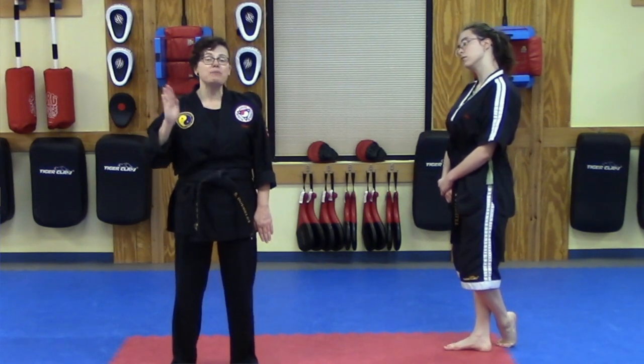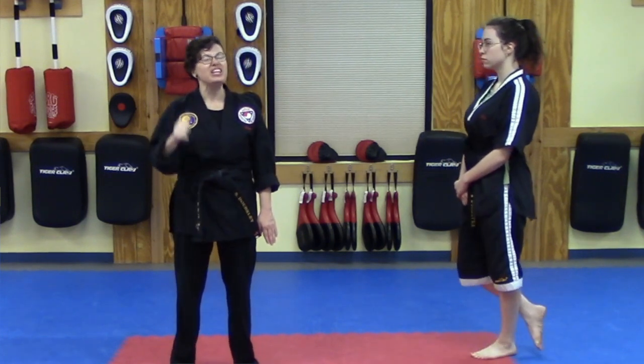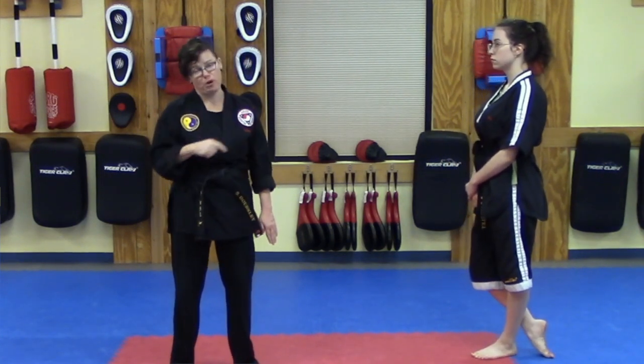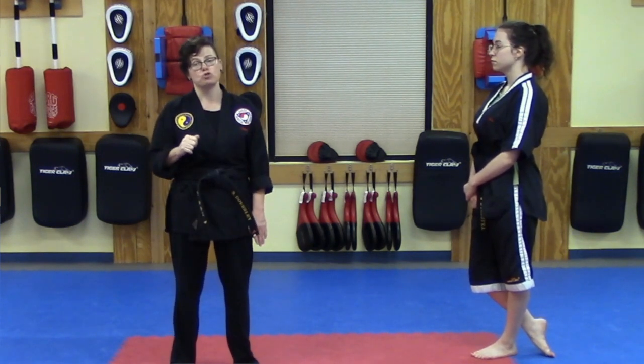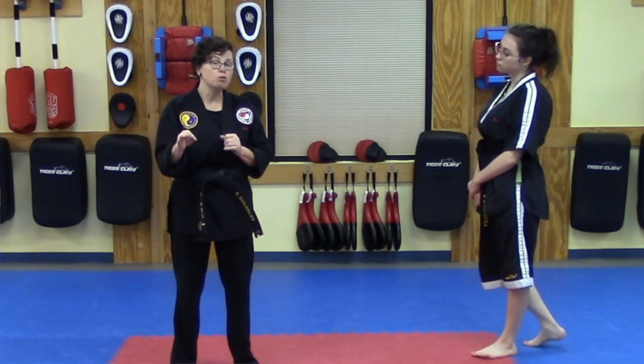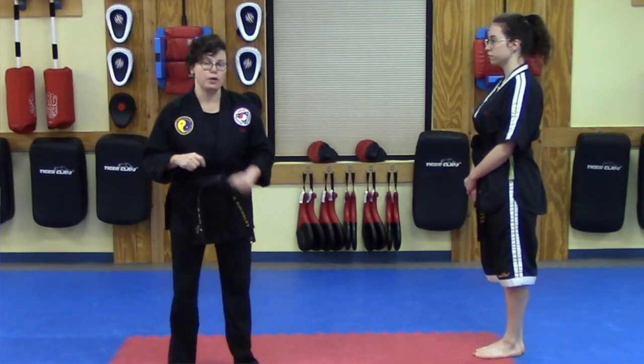Do remember to keep it as a push, not a palm heel. We don't want a lot of power. You don't need a lot of power, but we do need partners, so we don't want to hurt them. So make it a redirect, not a full-on powerful strike. Again, make sure both you and your partner are comfortable doing this with your eyes closed. If so, go ahead and join us.